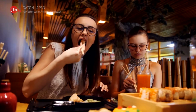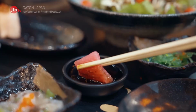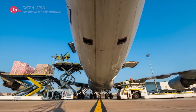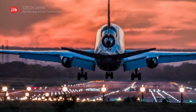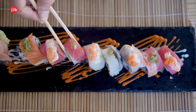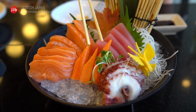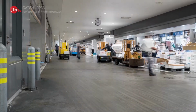Sushi and sashimi, extremely popular among visiting tourists, are part of Japan's food culture. Some fish caught in the morning are airlifted from Japan the same day and served at overseas restaurants at night. To sustain this culinary culture, industry professionals have been innovating logistics to match the technology of the times.